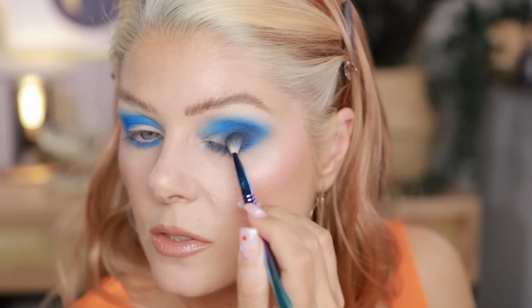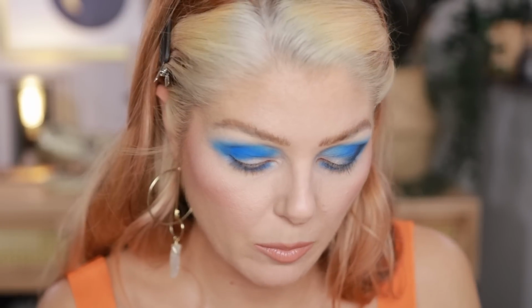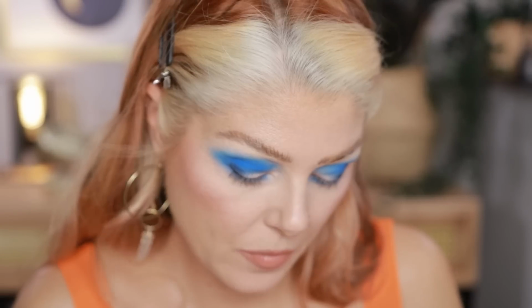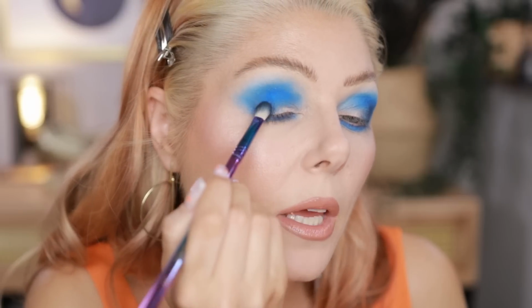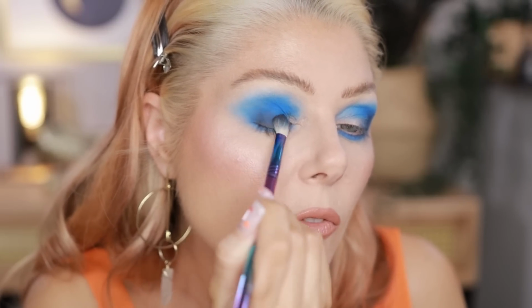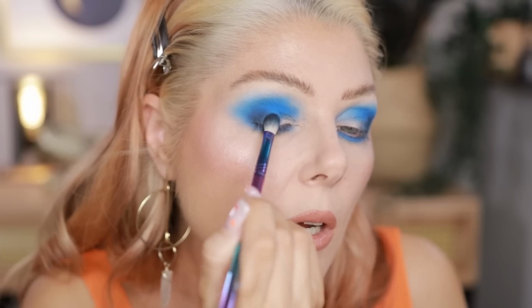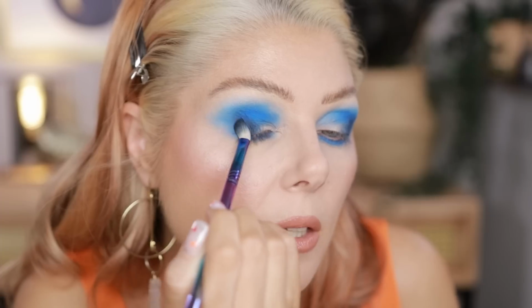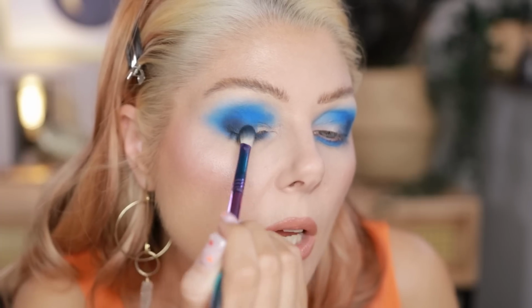But this looks really incredible. And I think that this is very pigmented and very pretty. I mean, for being a blue shadow. Blues are always a little bit more tricky to work with. But so far, I'm not having any weird problems. And I mean, like I said, blue is my favorite eyeshadow color. And I feel like I'm pretty good at blue. I'm pretty good at distinguishing if it is a decent formula or not.